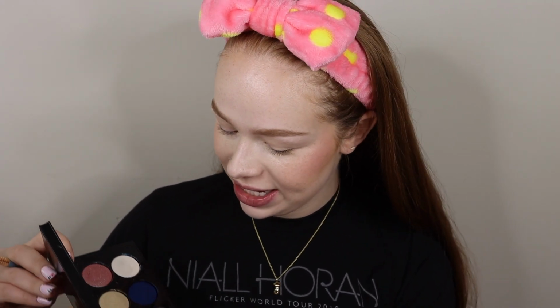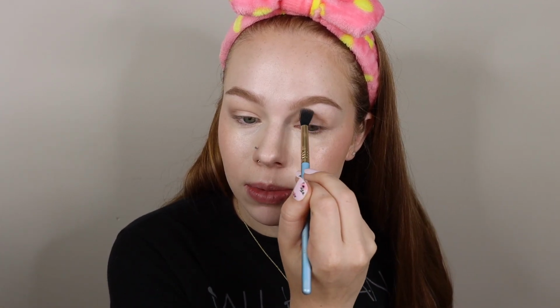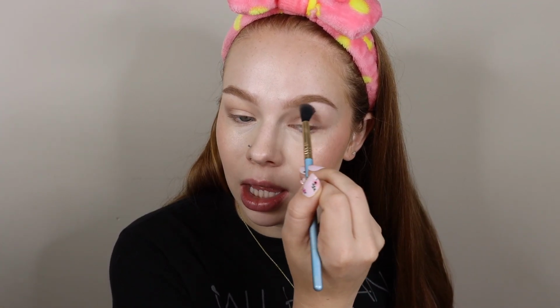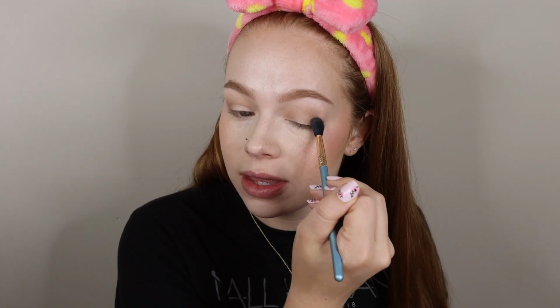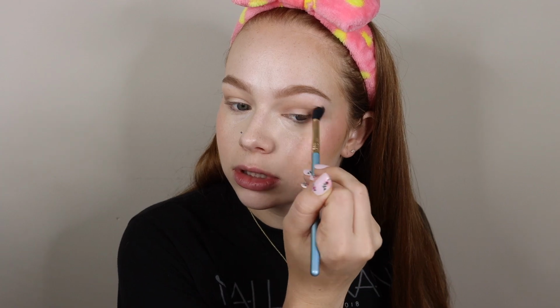I feel like I'm taking too long because I'm chatting so much and I have to leave within the next 15 minutes. So I need to hurry up, but I'm gonna go in with this gray matte shade first. I'm just grabbing that on a big fluffy blending brush through my crease. Every time I use this palette, I think about how people always talk about Pat McGrath for her special shimmer shades, but honestly, I really love her matte formula. I think I might even like it more than Natasha Denona, to be fair.